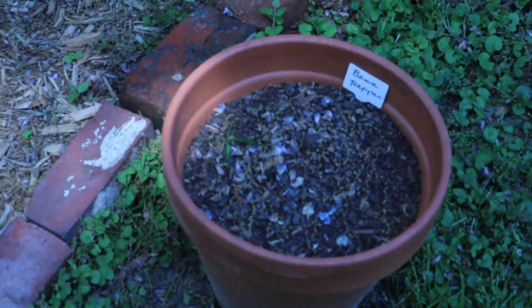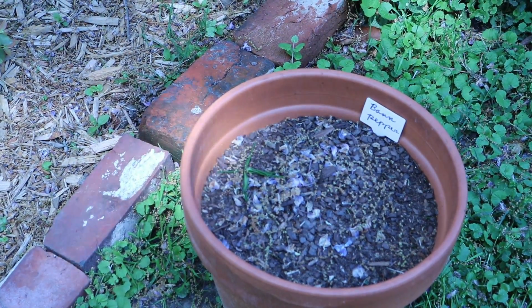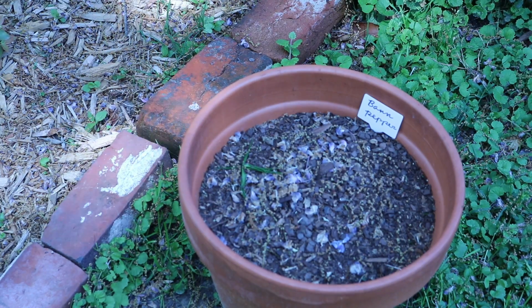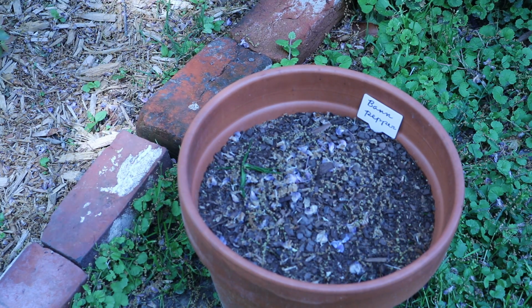In this pot here, I have banana pepper seeds in there. Nothing has come up yet. I just think it's a little too cold for them, but I have high hopes because some other peppers that I planted around the same time have popped up and out of the pots. So I think the banana peppers is just getting off to a slow start.